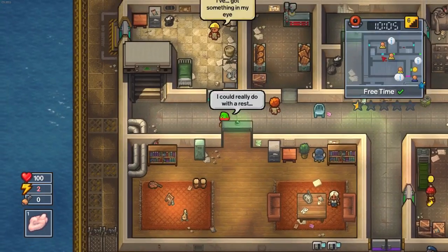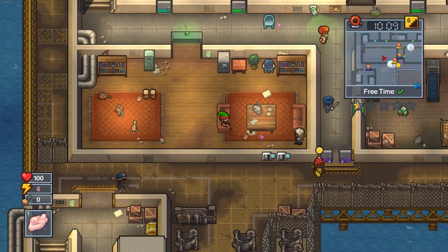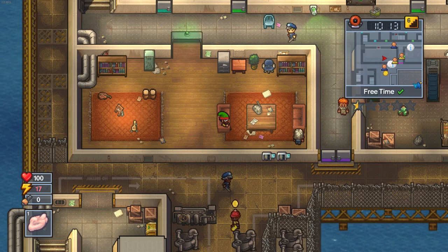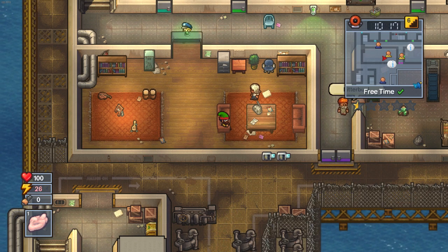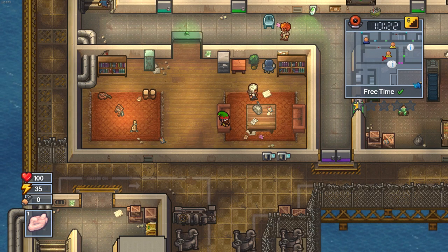Alright, it's free time. I'm gonna sit down and rest my bunions real quick. So right now, we need to just hide everything we have, find that guard and beat the shit out of him? I think so. So you wanna go find this red key guard? Yeah, let's find Officer Oko and see if we can beat his ass.